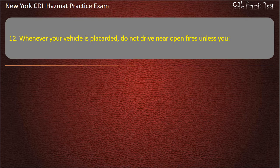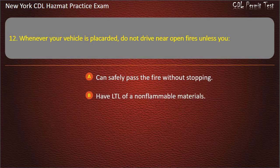Question 12. Whenever your vehicle is placarded, do not drive near open fires unless you can safely pass the fire without stopping, have LTL of non-flammable materials, are equipped with fire sprinklers. Answer. Can safely pass the fire without stopping.